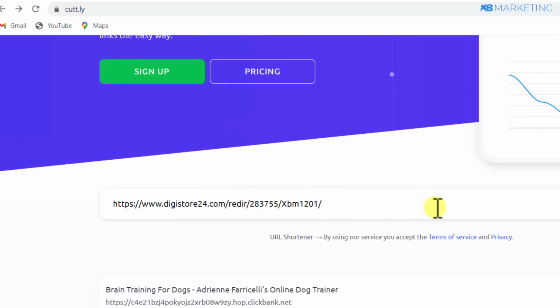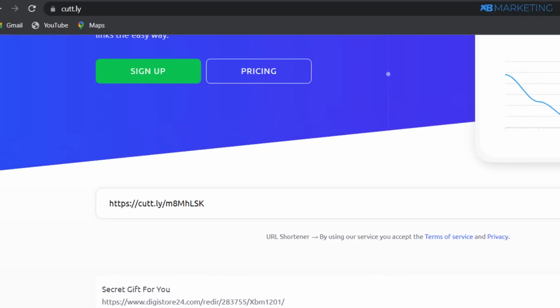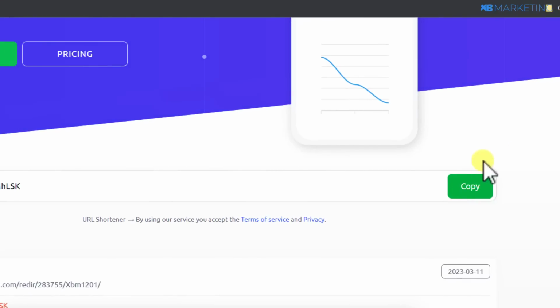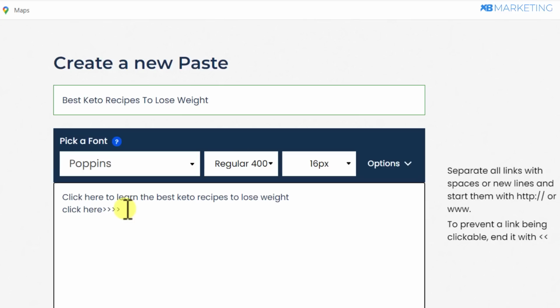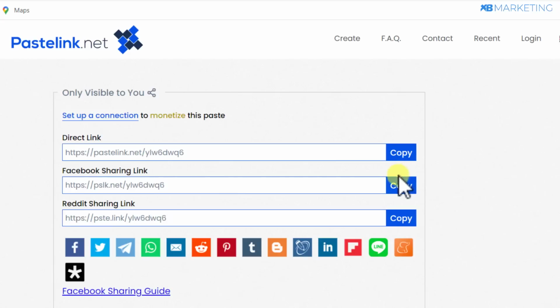Once you do that, you want to come over to this website cut.ly and shorten your Digistore24 link. Once you shorten your link, click on copy to copy your Digistore24 link. Then paste the link right here, scroll down, click on I am not a robot, and click on publish. Once you do that, all you need to do is click on copy.